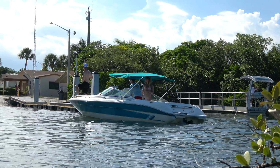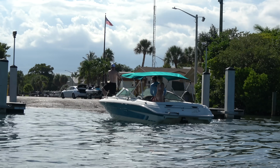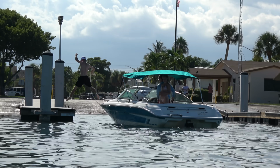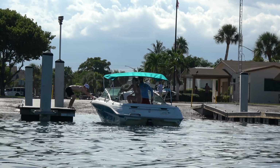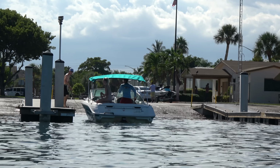So here comes our next crew on approach, and we got our guy standing in the bow. Hopefully he's hanging on because a little throttle action here, my man will be taking a swim. So, oh no, he's going for it all, baby. He's up on the gunnel, jumps off for the leap, makes it, even gets the push off on the end. And we've got our young lady on the backside trying to get that stern line set up.